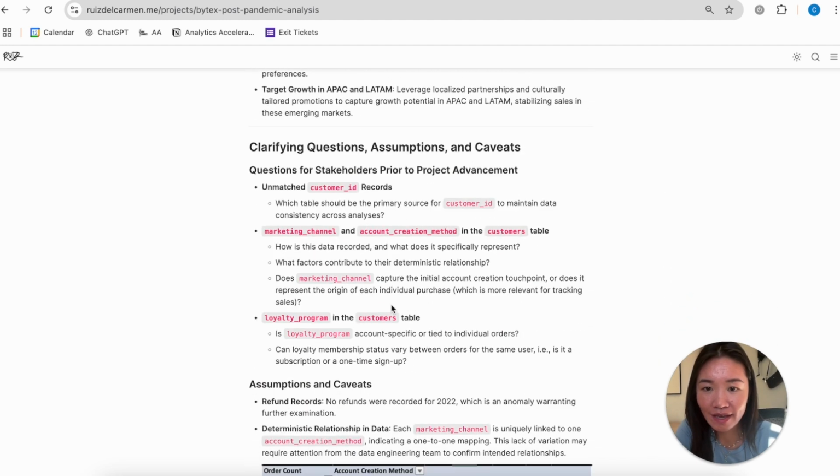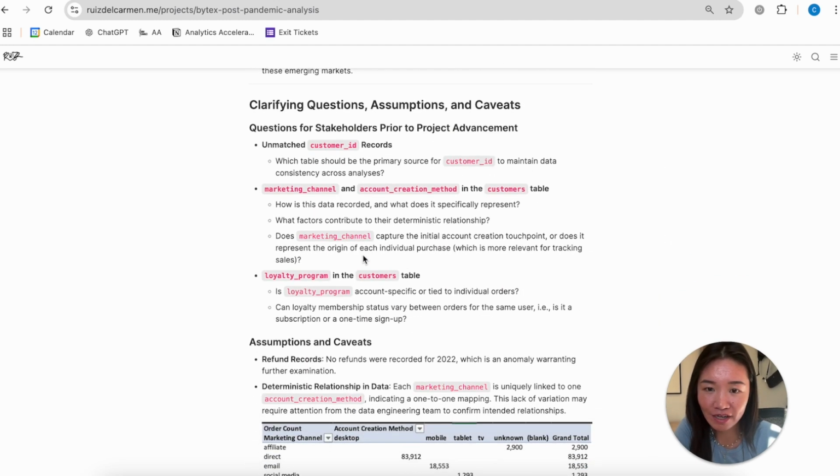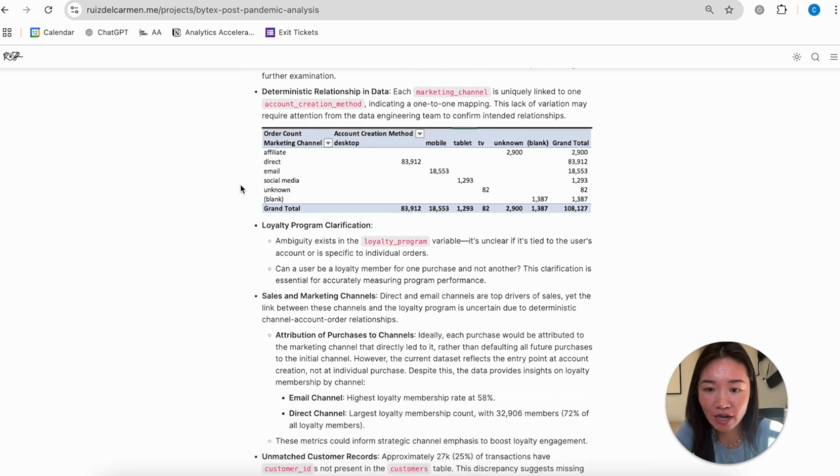And then lastly, clarifying questions, assumptions, and caveats. So I like that he actually documented the questions that he would go back and forth with a stakeholder on, and he's showing that the data isn't perfect. So, unmatched customer ID records. Which table should be the primary source for customer ID to maintain data consistency across analyses? He's kind of showcasing the reality of working with messy data and how he would think through those questions on the actual job. So just keep in mind that the real value of these projects is in actually doing them.